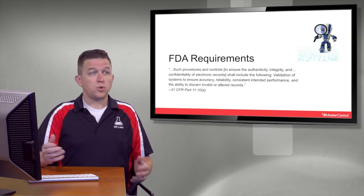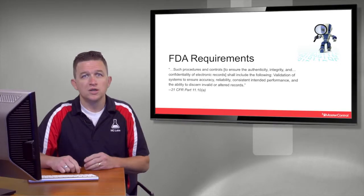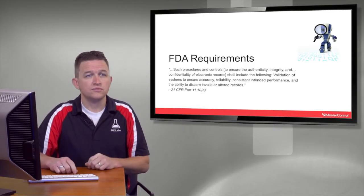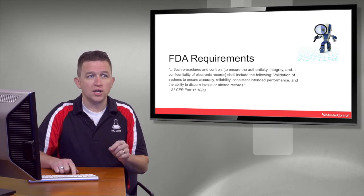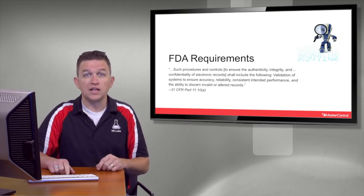What does the FDA actually require? Well, in 21 CFR Part 11, they say such procedures and controls to ensure the authenticity, integrity, and confidentiality of electronic records shall include the following: validation of systems to ensure accuracy, reliability, consistent intended performance, and the ability to discern invalid or altered records. So this is where the FDA requires validation, but the goal of it is to ensure that the software is going to work as we expect and that we can see if any records have been invalidated or altered.